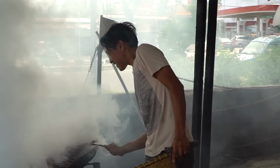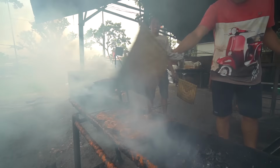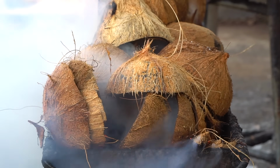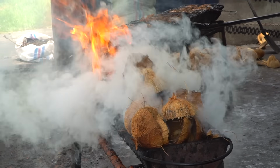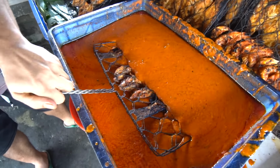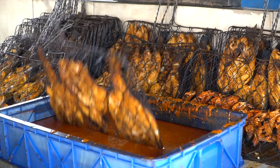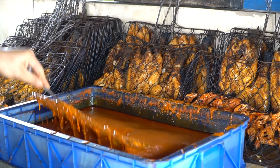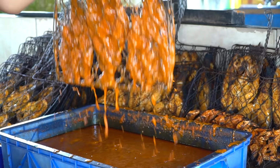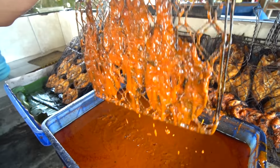They're using bamboo woven fans to get those embers nice and hot, and they're actually using coconut husks to grill the fish. But the best thing about this restaurant is the sambal, the chili sauce that they completely coat the fish or whatever you order. You can also get shrimp, and they completely coat it in that sambal and then put it directly on the flame right after that. So we're gonna order up a couple different things. This place looks and smells so good.